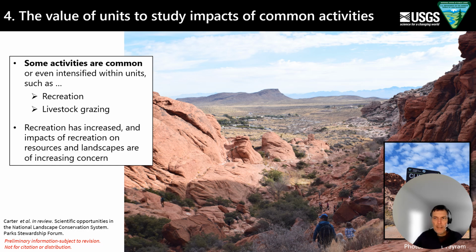Fourth type of opportunity are those types of impacts that are common, where we really have a lot of management need and understand the often intense pressures that come with the activity. Recreation and livestock grazing are two of maybe the most common examples. As probably everyone is aware, recreation in popularity and intensity has increased in recent years, and so have the impacts. This is of increasing concern, as can be seen in this photo from the Red Rocks National Conservation Area outside of Las Vegas, but it's really a concern across the country, and it's not in any way limited to BLM and BLM's managed lands or the National Landscape Conservation System even.